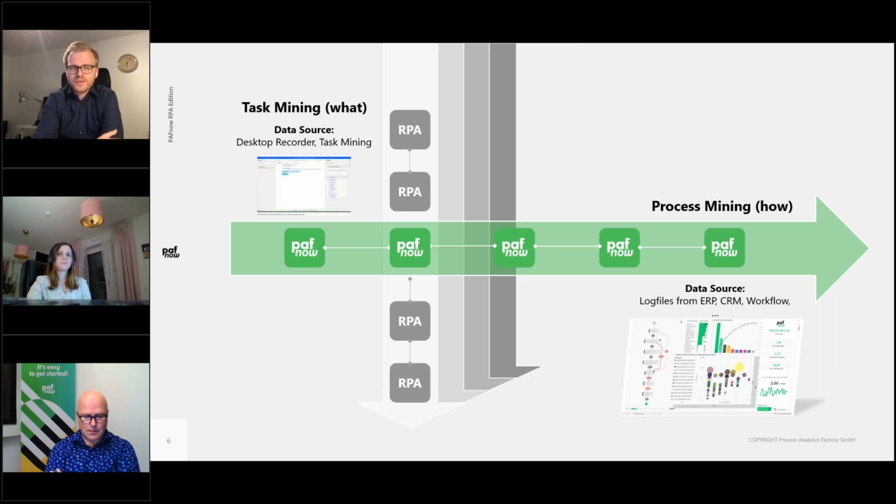And if you think about that, RPA is really there to do that for you in legacy systems where you don't have interfaces that you can automatically trigger. RPA can mimic what the human would do when using the software. And this is what task mining is focusing on, trying to figure out how to execute that process step. And in a sense, you're reducing the amount of time that it takes to actually execute the process step.